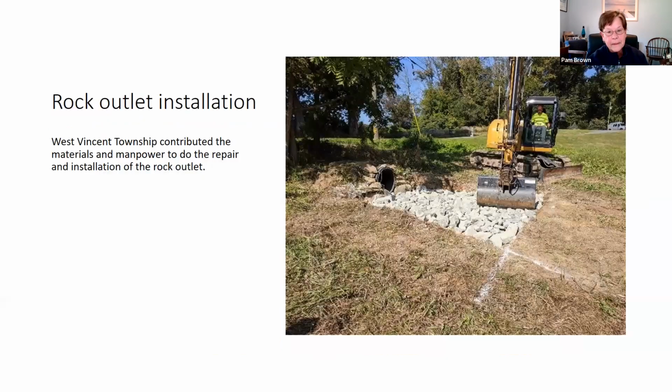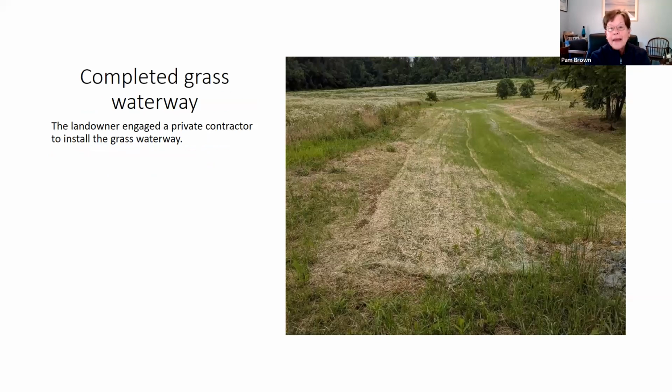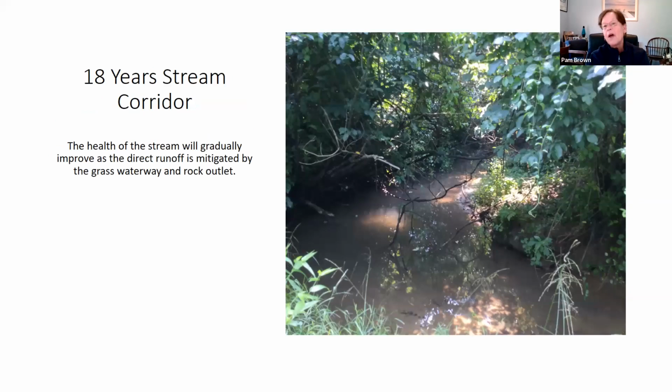Next one, please. And then they came in, they had extra material, and the road crew came over and they were able to install the rock outlet in 2 days. It was just wonderful that they had agreed to do that. Next, please. And then the landowner agreed to engage a private contractor and install the grass waterway. This is the completion of that. Next one. And as a result, the stream health is returning.